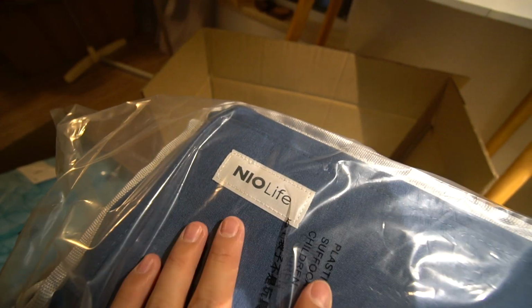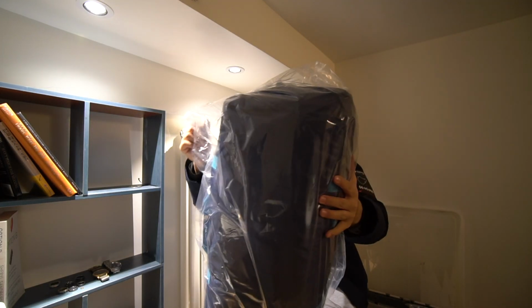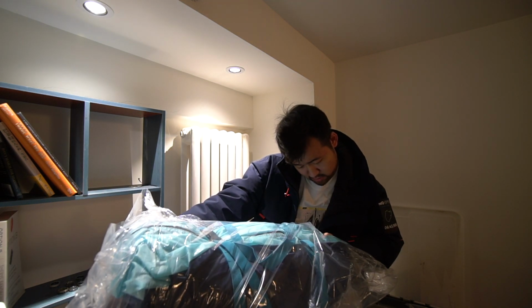Now I'm not gonna open this up right here, but I will show you guys a picture of what it looks like fully expanded. This is a nice looking tent. And what is this? Oh my god, this is huge. And this is heavy as hell, man. Holy smokes. Let me get this up. Alright. This, my friend, apparently is the X-bar.